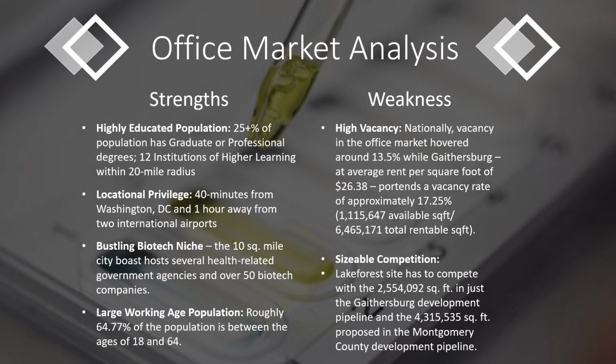Pretty good location. It's about an hour away from 2 international airports and less than 45 minutes from Washington, D.C., which is the nation's capital and one of the world's most powerful cities. So, it's got a bustling biotech industry. The biotech industry is growing.